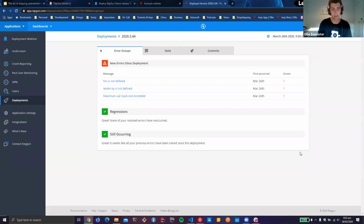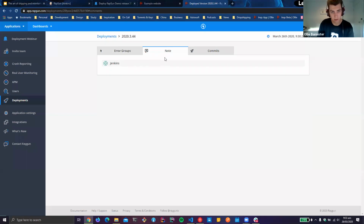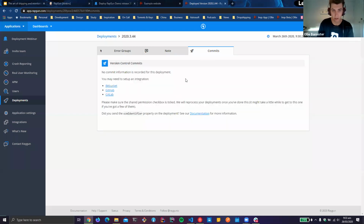We can see things such as new errors since the deployment's been released. We can see any regressions, which are resolved errors that have reoccurred since this has gone live. We can also see still occurring errors that have yet to be resolved. There's also a notes tab, so we can see that it was Jenkins that deployed this one out. We can also see any commits, providing you set up version control commits.